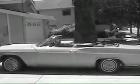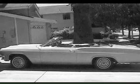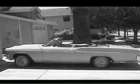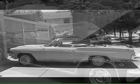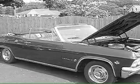There was no doubt that it was going to be a 65 Impala. I actually went on a hunt, and it was more of a casual hunt. Anybody that I knew or talked to about old schools, hey, anybody has a 65 for sale? And obviously my preference at that point was a super sport convertible.